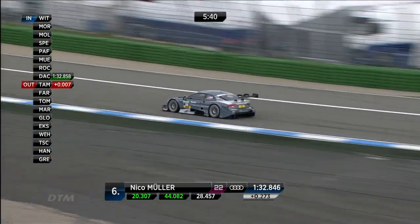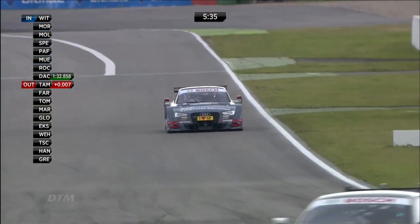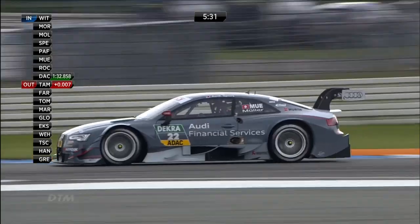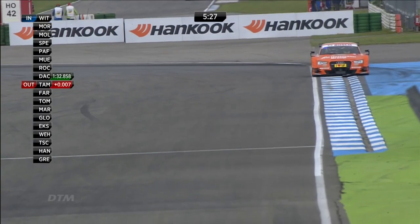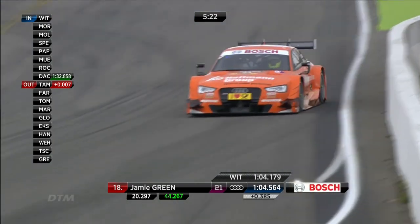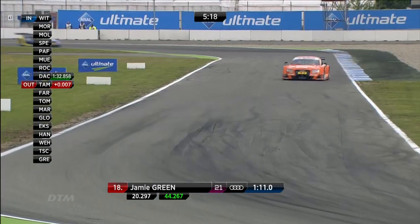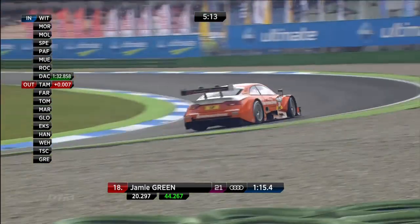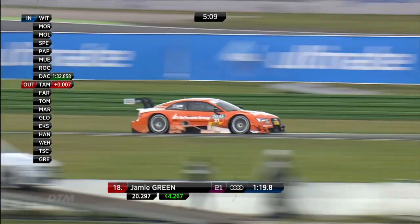And all the way through the rollout yesterday and the free practice today, Müller has looked comfortable. He's up to speed, and the car looks to be underneath him. So pretty impressed so far by what the young Swiss driver has done. Yes, so well done to Nico. Here Jamie Green then, and following close behind is Gary Paffett. Of course, the two of them used to run together. Well, a 22.97 first sector, 44.2 second.